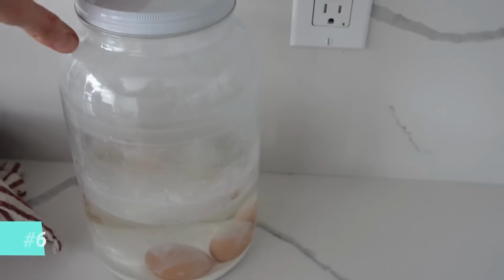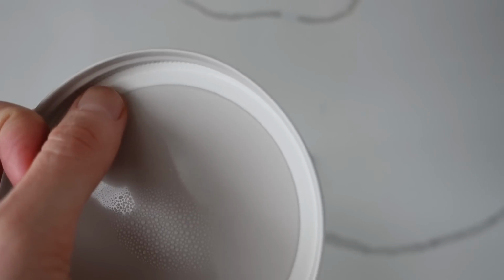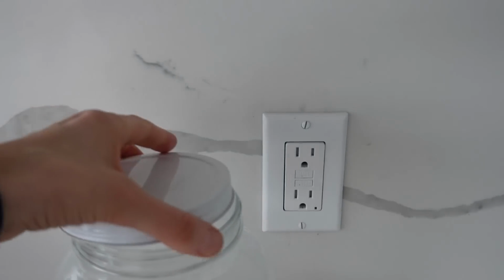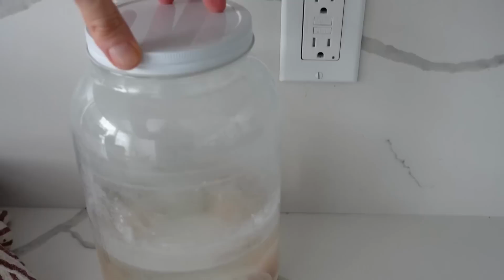Next up are these gallon jars. These worked great for water glassing eggs, and they just have a really nice seal on the very top so it doesn't rust or anything. My friend uses it for her kombucha, so definitely recommend these. They come in a couple different sizes, I believe, as well.